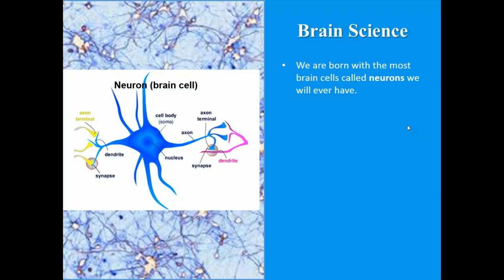So here we just wanted to show you a picture of an actual brain cell, or what we call a neuron. And these neurons, when we are born, we have the most neurons we will ever have. But as a baby has different experiences, and as we mentioned earlier, built on relationships, these neurons will make connections with one another. So these pathways are being built over time.